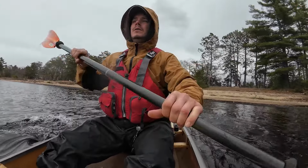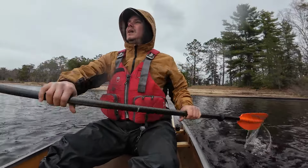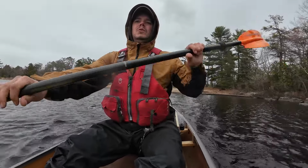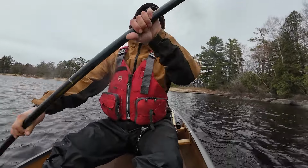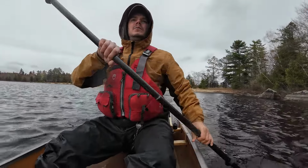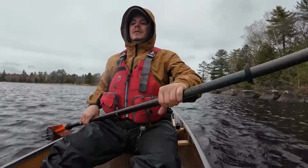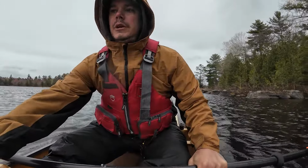Alright everybody, we're leaving Omaha Beach now. A little chilly, cold on the hands. Definitely need to invest in some neoprene gloves or something. So we got rained on and it's a good bit windy now. And this is our last section of big water that we've got to do, so we'll try to knock this out. We've got some other obstacles to overcome, a couple of carries and stuff. Hopefully we can get to our intended target for the night. So we'll see how it goes. Check in with you in a few.